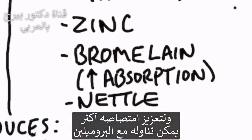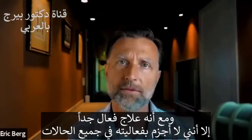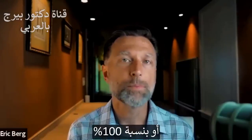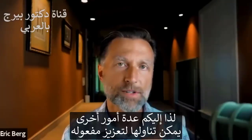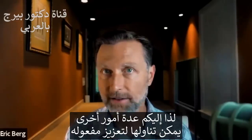Now, to increase the bioavailability even more, maybe you can get quercetin with bromelain, which is another compound that can help you absorb quercetin. Now, this is a very effective remedy, but I'm not saying it's going to work 100% of the time or it's going to be 100% effective. So I'm going to give you several other things that you can take that will enhance this effect, okay?